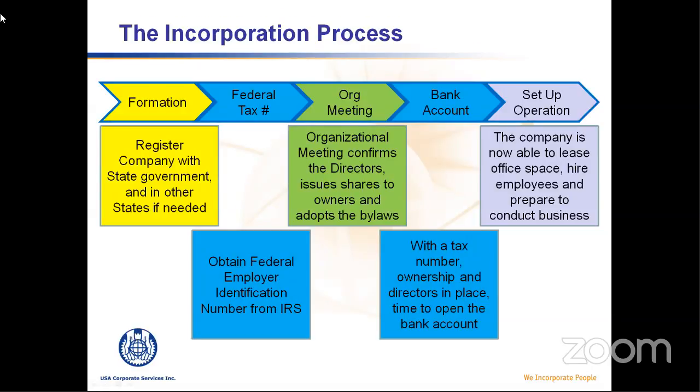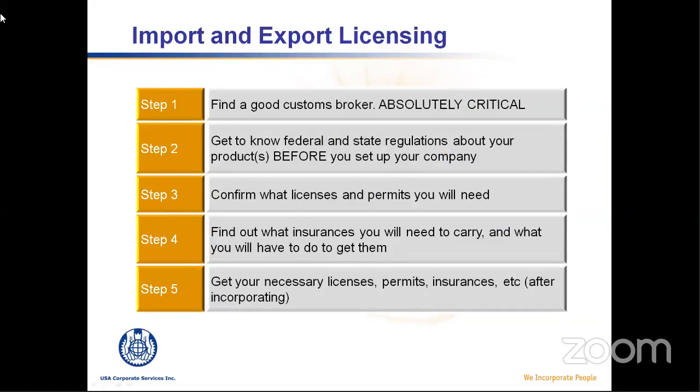So now you have a bank account, you've got your company set up. Now you're ready to start leasing office space and just generally conduct business. So now you have a company and you want to start doing your import or export or both. Actually, an expert once told me that if you think that you have an import company and you're not an exporter, what do you do with returns, and vice versa?